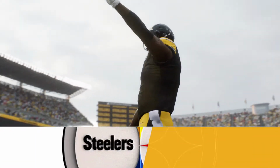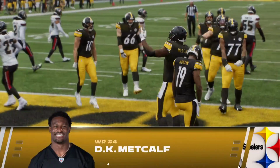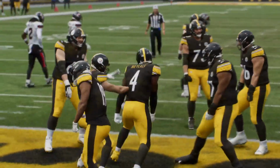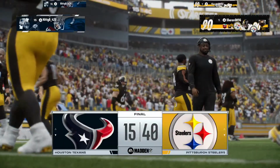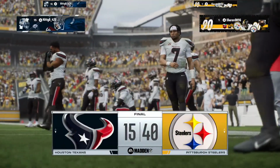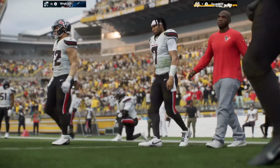Stay tuned for the coach's handshake. It might not be the friendliest. That late touchdown extends the margin of victory here on the game's final play. So this one in the win column for the Steelers. They use a little home cooking.